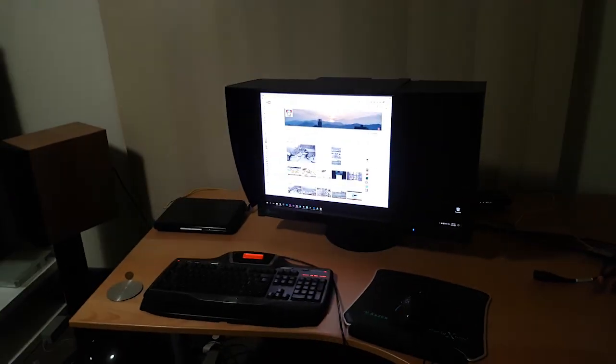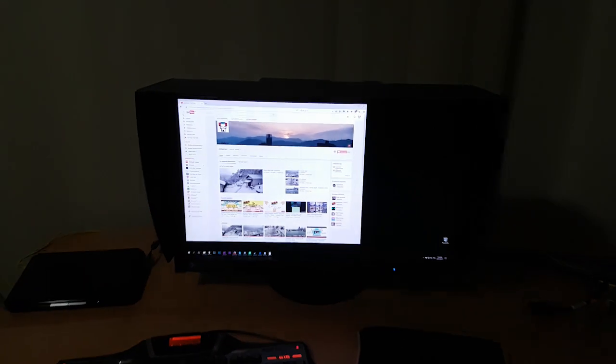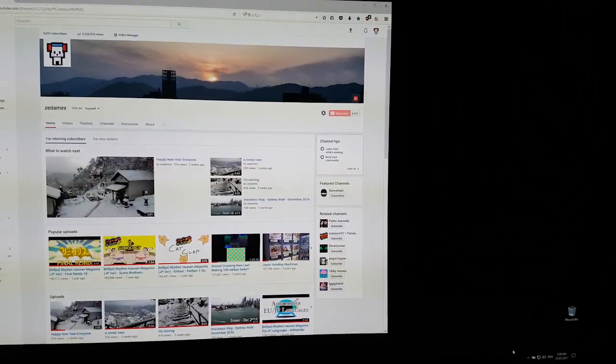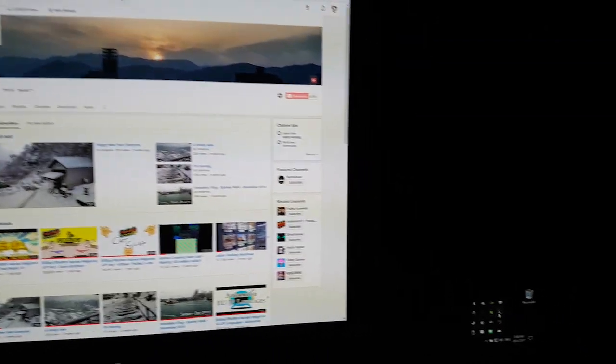One of the fun things about this monitor is that it is one of those self-calibrating ones. Let me show you. Basically, I can start a Color Navigator.